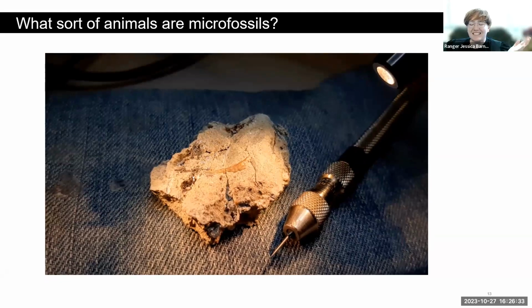They disassemble pretty easily, so all of their constituent parts tend to spread around. We get isolated teeth, jaw fragments, ribs, scales. Don't know why it took me so long to think of the word scales. And little bits and pieces. So as things disaggregate, those individual parts can be considered microfossils, again, because we don't usually find them unless we're screen washing.